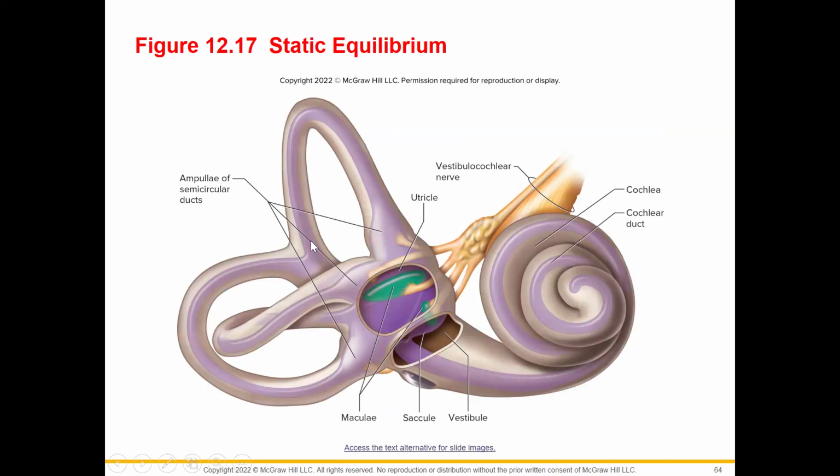So these are your semicircular canals. You notice that each of these three are pointed in a different direction. And so depending on the direction that the head is facing, that will determine how the hair cells in each of these semicircular canals are affected. And that is how your body knows where your head is in space.